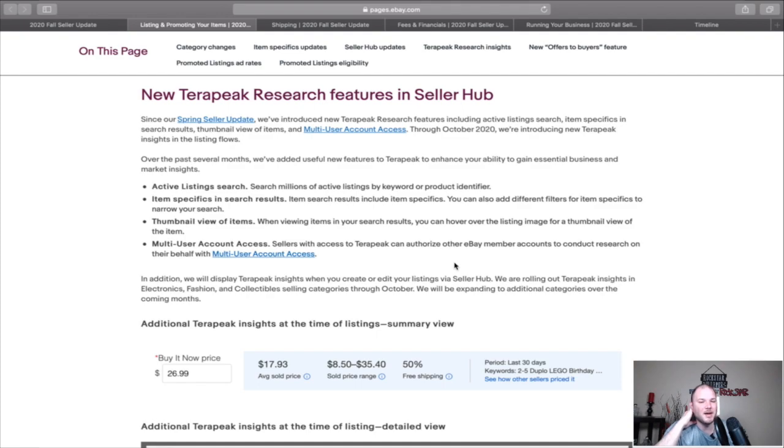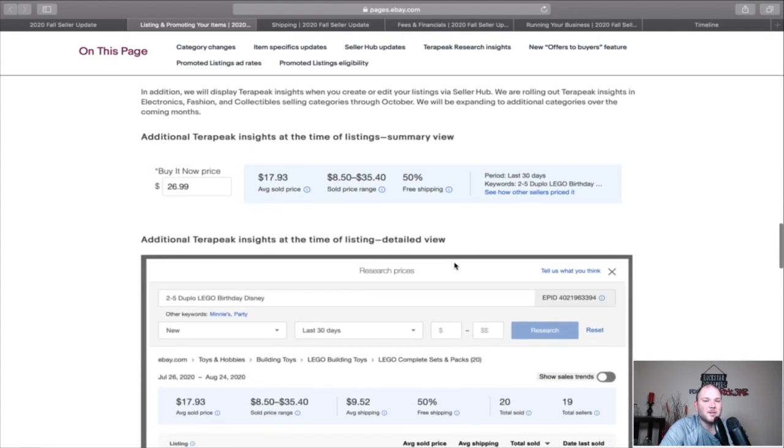So your eBay employees on multi-user accounts, for those of you that have that, you'll be able to give them access to Terapeak. In addition, we will display Terapeak Insights when you create or edit your listings via Seller Hub. We're rolling out Terapeak Insights in electronics, fashion, and collectibles selling categories through October, and we'll be expanding to additional categories over the coming months. In other words, you will be able to see the Terapeak information when you list items in those categories. So that is pretty cool.